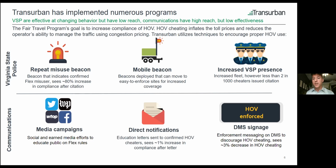We also developed and deployed a mobile beacon, which allows troopers not to just pull people over at the gantries, but anywhere on our road. We prefer to put these on our exit ramps because they're slower. It gives the trooper more of a chance to look inside the vehicle, and it's safer because people are going at lower speeds. We've also implemented a number of communication programs.